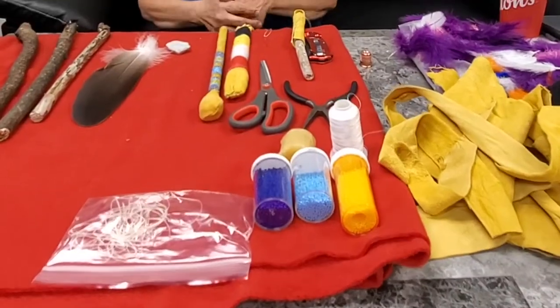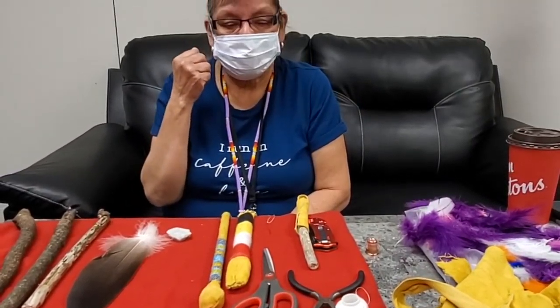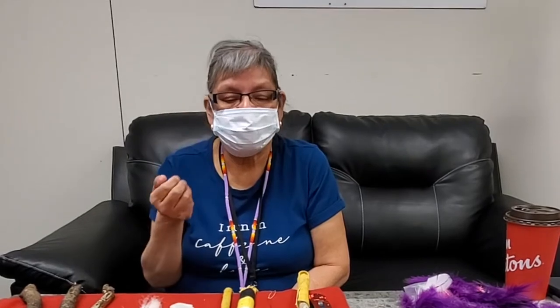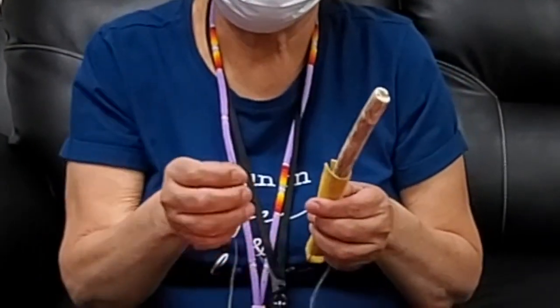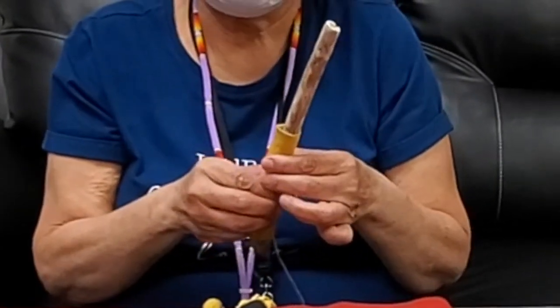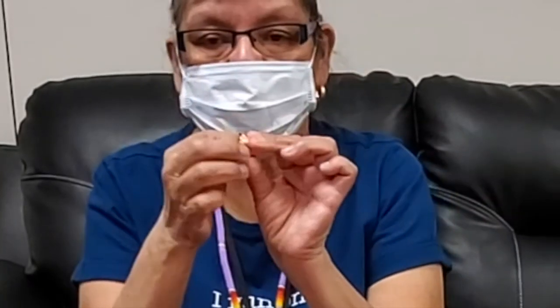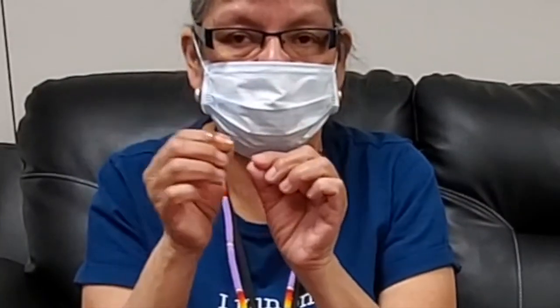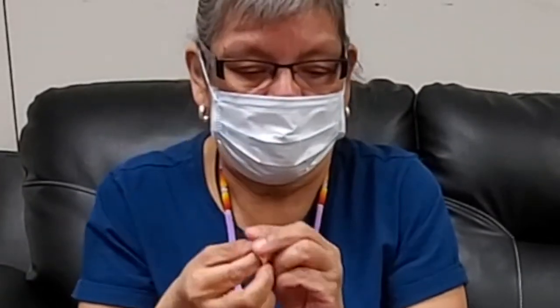To mention on safety, we always have to be careful. There are objects that I use that are sharp, so it'd be best that you could be with your parents or an older person to help you. And this one here, like I mentioned, the glover needle, it's very, very sharp. I have to use this to push my needle through, because that hide can get pretty hard to put a needle through, so I use this.